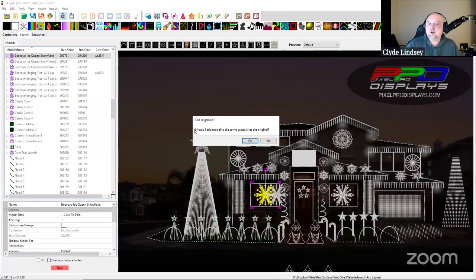So what it's reading here, it says, should I add a model to the same group or groups as the original? So if you have three different snowflakes that are all the same and you copy the first one and you put all of the submodels in the proper groups, xLights is intelligent enough to say, hey, this is in a bunch of groups. Do you want me to copy it to the same groups as the original that you copied it from? Well, you can hit yes here or you can hit no.